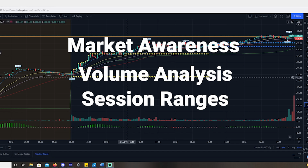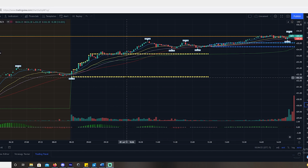And then only after those 3 things, market awareness, volume analysis, and then the session ranges, only after that do you dig into your personal indicators. Mine are the EMAs, and then the squeeze momentum indicator, which you see on the bottom here. Only then do you turn to your specific indicators, whether it be triangles or waves or whatever the crap may be, colorful stuff that you take your crayon and draw all over your chart. Have at it. Market awareness, volume analysis, session ranges, and then you go to your personal indicators.